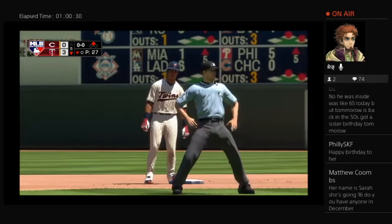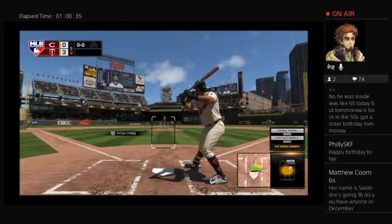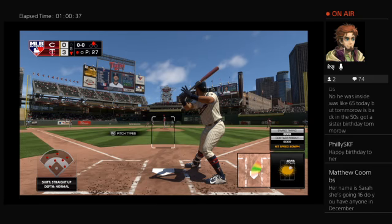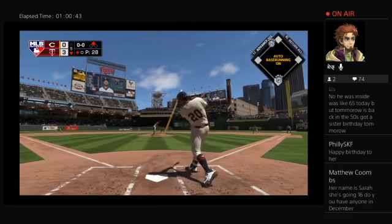The left fielder, number 20, Eddie Rosario, digging in once again. It was an RBI double for him in his last turn to the plate. Ready to deliver. Here's the first pitch.